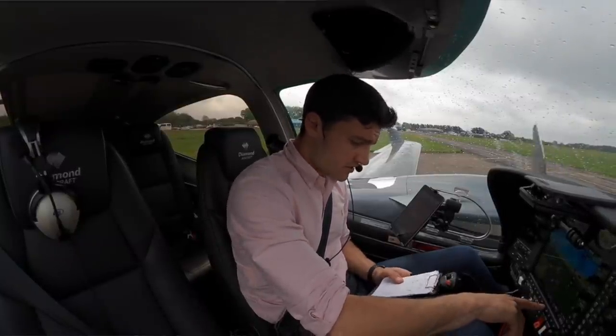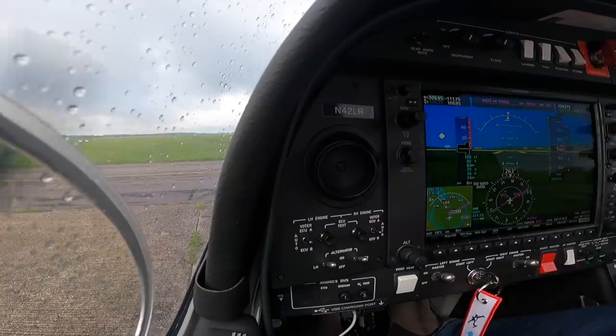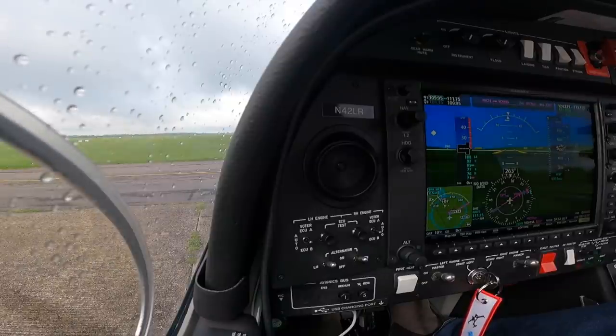Cool, so we've got a squawk there, 5412, 5412 goes into the transponder. Next frequency is London on 119.780, we'll put that on box 1, and on the out select we can put 3300 just to maintain outside controlled airspace.